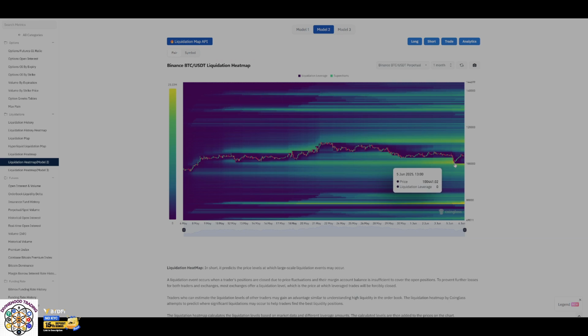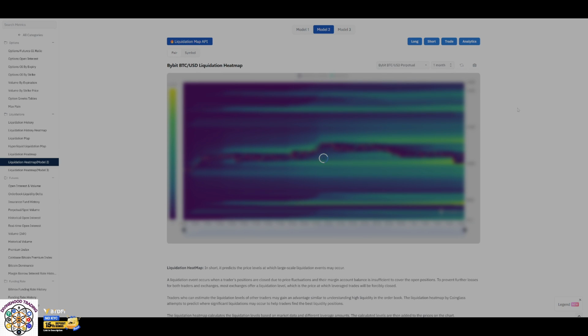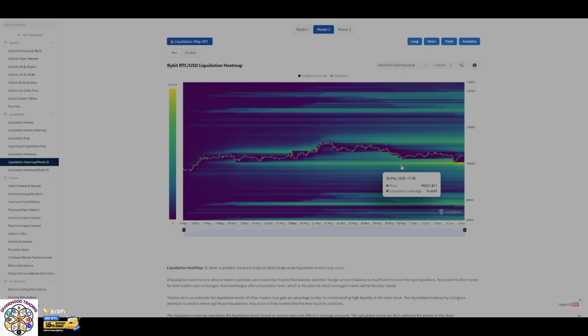You can see our liquidity from yesterday has been taken out, and our major liquidity is resting way down below at 77K near the impulse lows. Let's go ahead and go on to the Bybit chart and check how Bybit looks over the past month. Okay, and for Bybit, it looks a little bit different. We do have our liquidity below yesterday's lows.